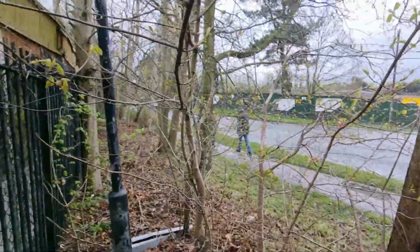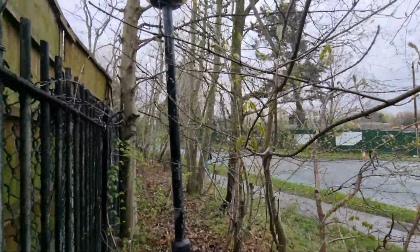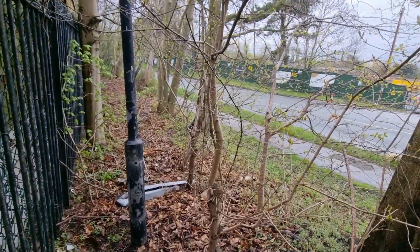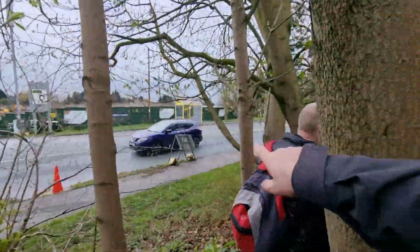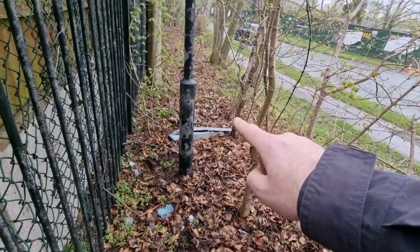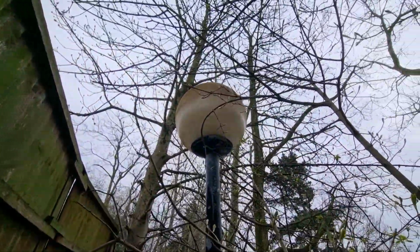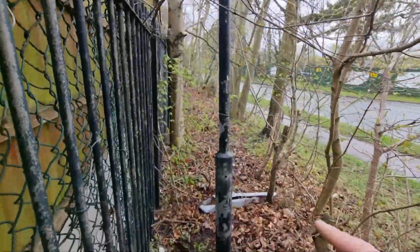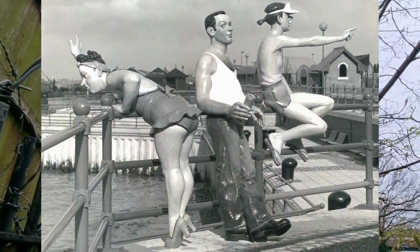So this is what we're looking for, I think, on this line. These were lighting for the garden festival. So basically where we are, the Britannia pub is just down past this roundabout here. But that is an original. Wow, that's a cracker, mate. That's an original lighting post from back in the day, from 1984. It's been sat there.